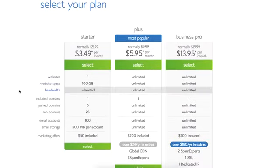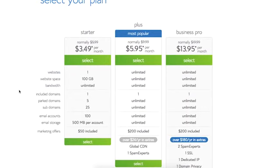Most people, this covers 99% of folks, start with the very basic package, the starter package. There are some additional options if you're a business pro user or you're going to anticipate a ton of traffic. But for 99% of folks who are getting started, the starter package works really well for them. So I'm just going to click Select here.